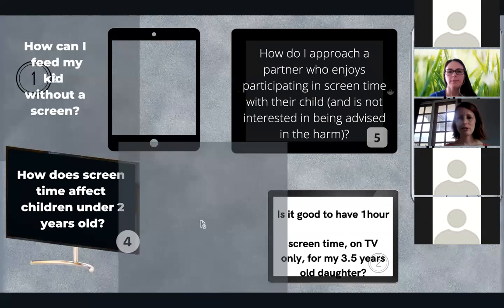Then we have a question on the partner. Laura, do you want to take that? And I see already also a question by Tsitsi. We'll come to that in a second.